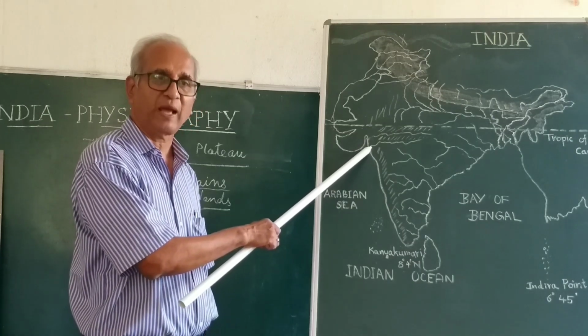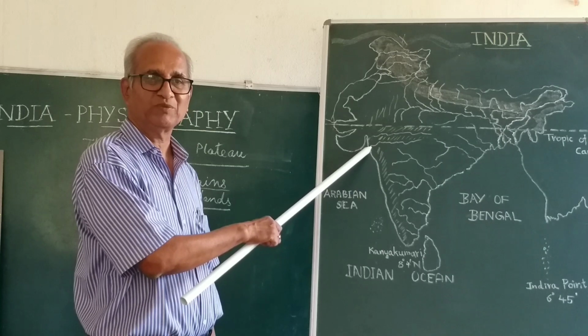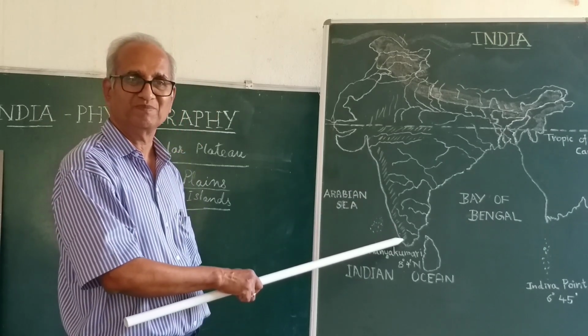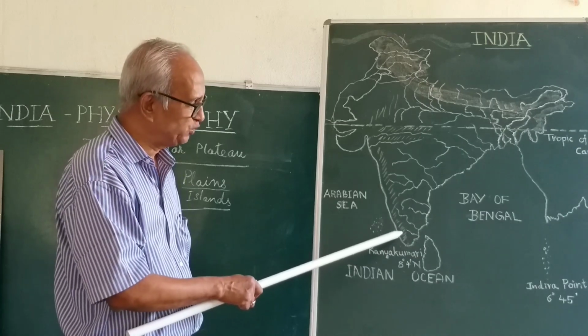The British called it Tapi. We say Tapati. They are one and the same. Tapi to Kanyakumari, Cape Comorin. Here we have some 2-3 valleys.